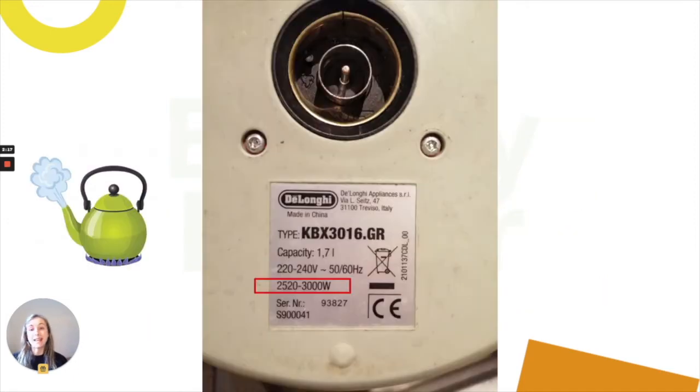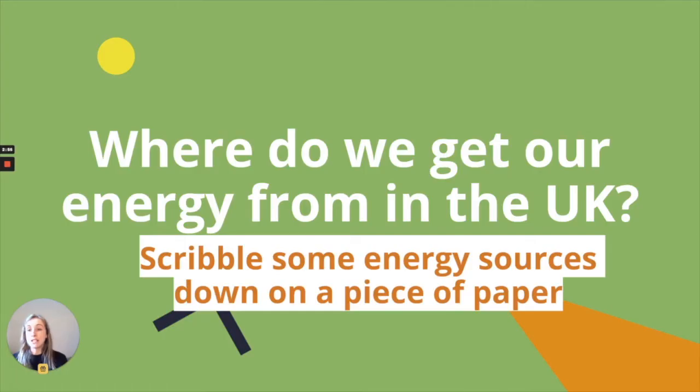Looking at the underside of my kettle, and I'm sorry it's a little bit dirty, we find a label which shows us a power rating in watts. So, as you can see from the red box, this kettle has a power rating of 2,500 to 3,000 watts. So this kettle uses a lot more energy per unit time than my 40-watt light bulb in my bedside lamp. A challenge for you all is to have a look at some of the labels on electrical appliances you have at home and see which have higher power ratings and use more energy per unit time. But right now, over to you.